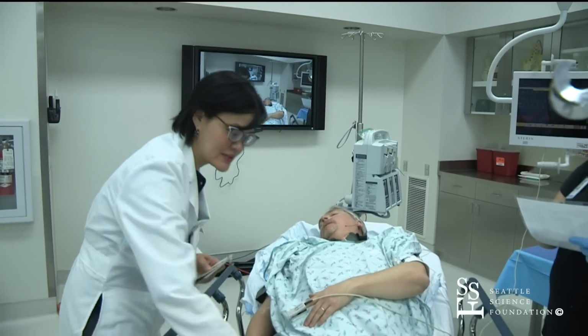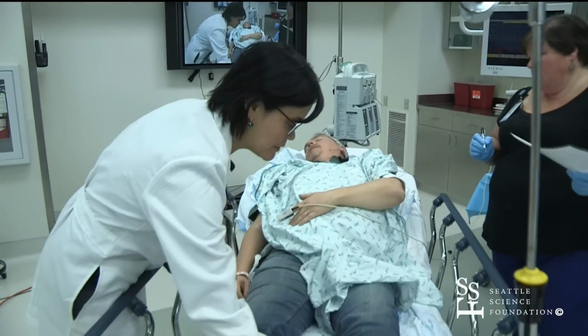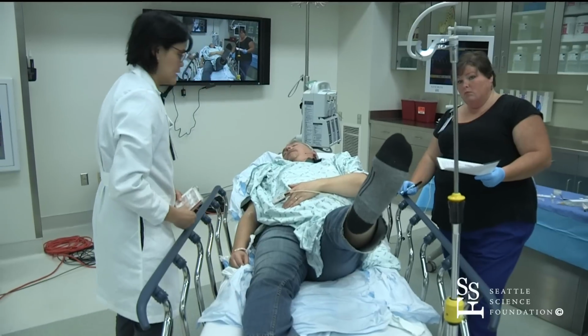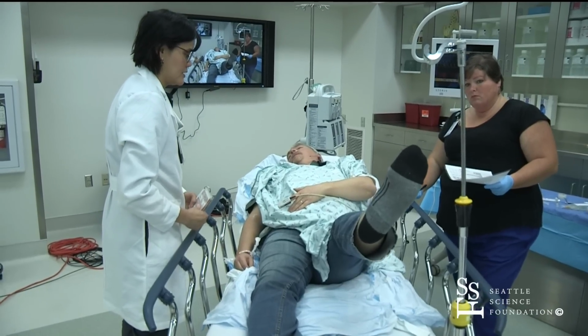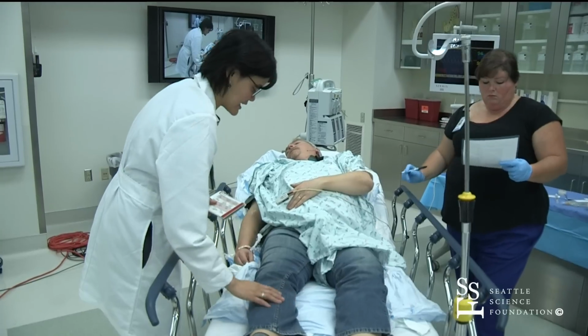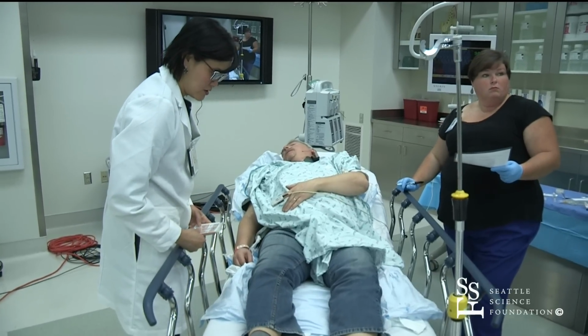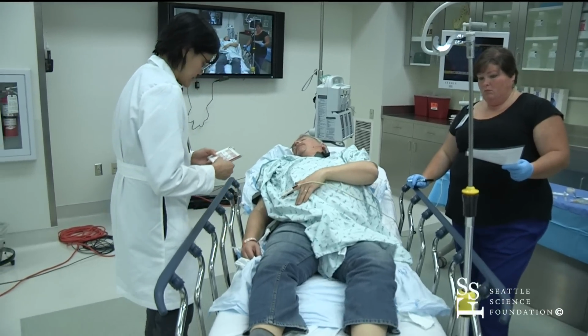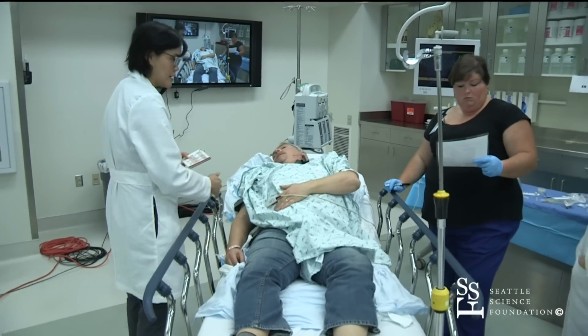Okay. All right, let's do this leg. Can you lift this leg up? And we're going to count to 5. Ready? 1, 2, 3, 4, 5. Good. You can let that leg relax. Let's do this side. Can you lift this leg up? Okay, there's some movement, but it's not against gravity. So that's 3 on the right arm and right leg.